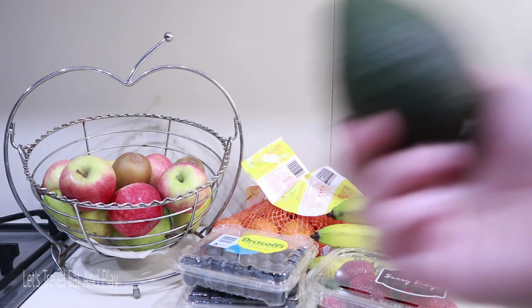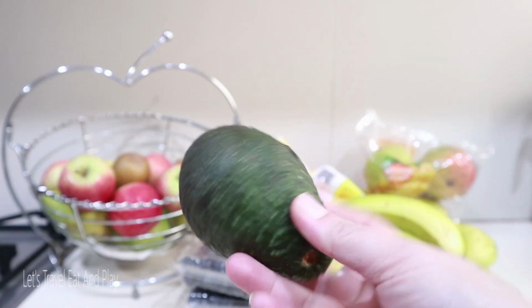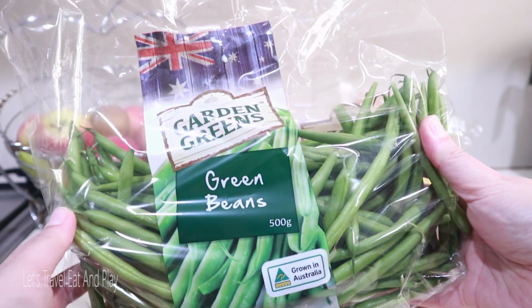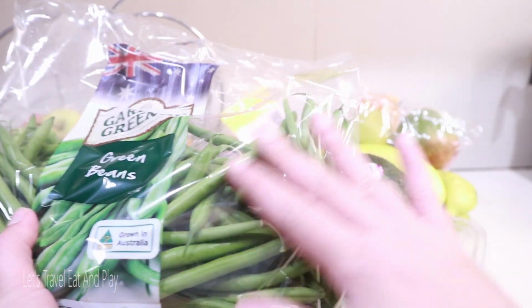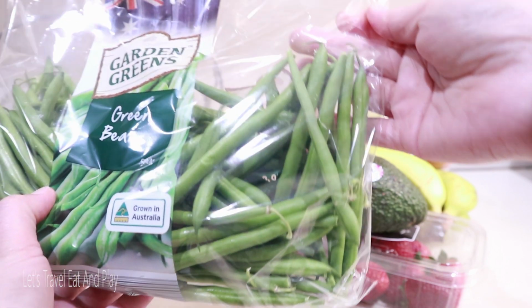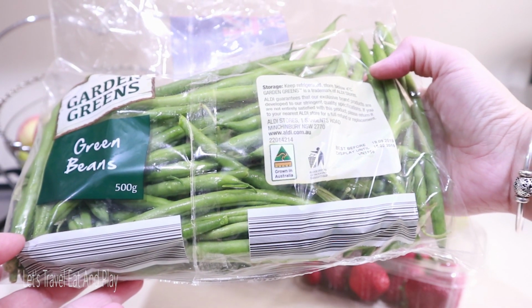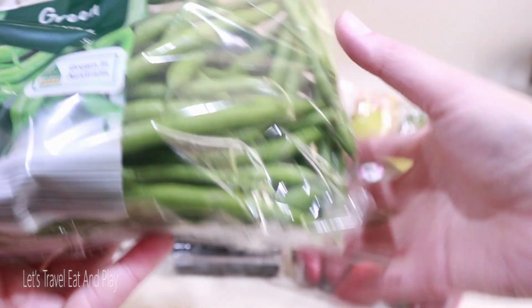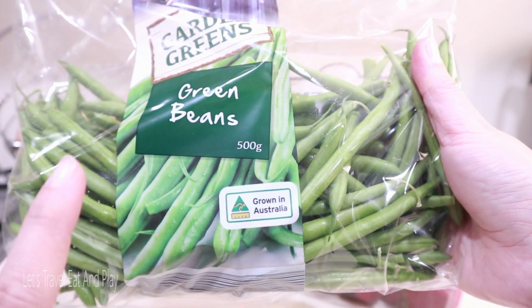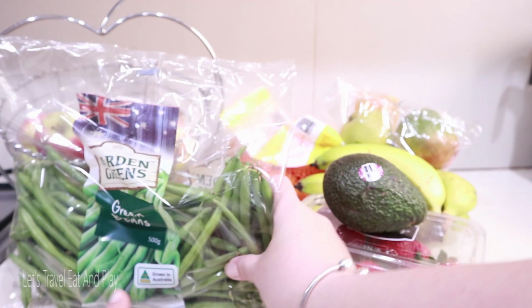So now avocado, as you know, I love my avocado for my salads. So I've got 1 avocado that will probably be good for me for 2 days. Green beans. They're 500 grams and they look so fresh. Can you see that? So the green beans are on special at $1.99 a pack. So I went ahead to buy 2.